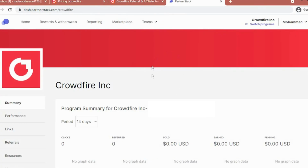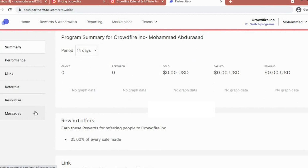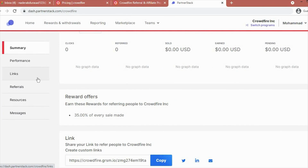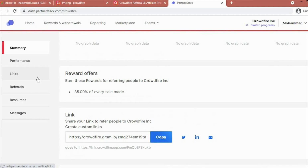Okay, so this is exactly what you will see when you log into your brand new account, guys. This, as you can see, is not Crowdfire's website, and you can see right here that a bunch of companies will be shown to you, which you can then promote as an affiliate. Your job is to find Crowdfire and click on Join Program.